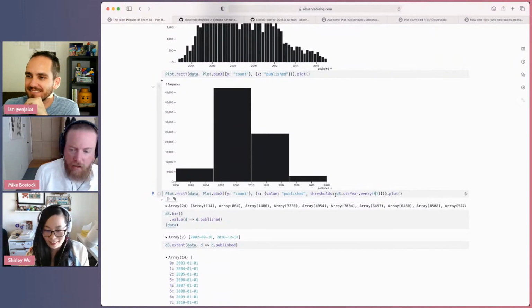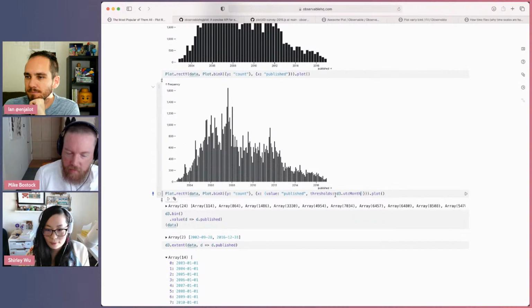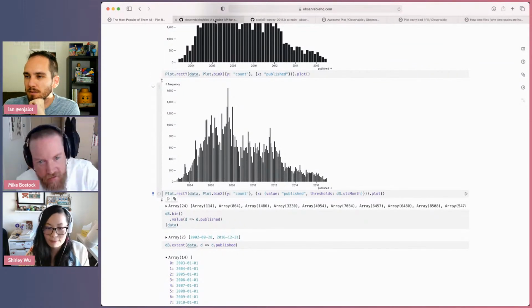Oh, this is awesome. So you could also do quarters or something like that, every 3 months or every month, if you want to do something like that. But then you see these bars start getting really narrow, and you're actually seeing some aliasing on the screen in the stream.